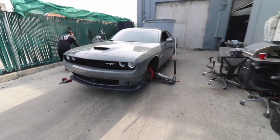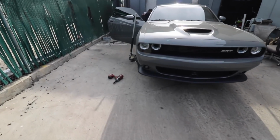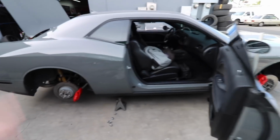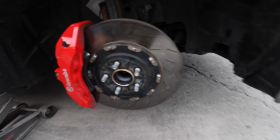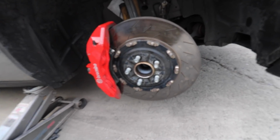Here's the SRT, getting some fresh new shoes on her, I guess tires. And it's pretty crazy I'd fit all of that into this two-door muscle car. And I probably need some new rotors real soon. You can see the heat marks on them, because I am rocking ceramic, carbon ceramic pads.